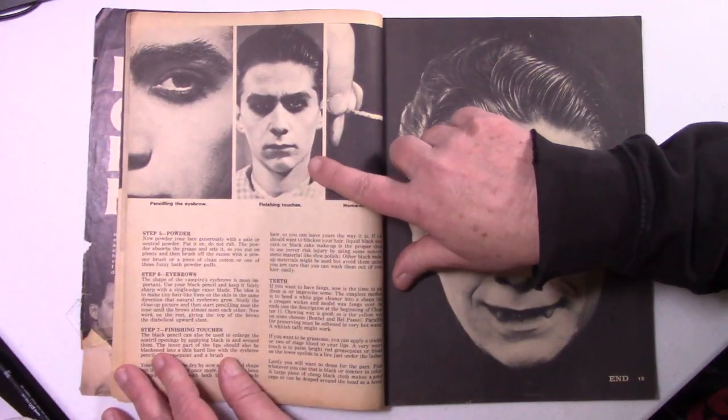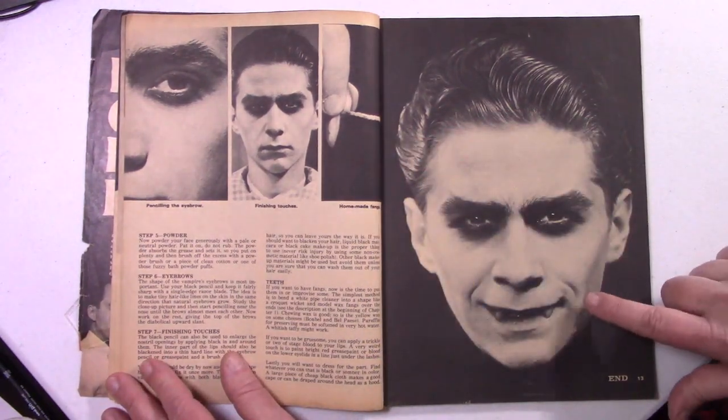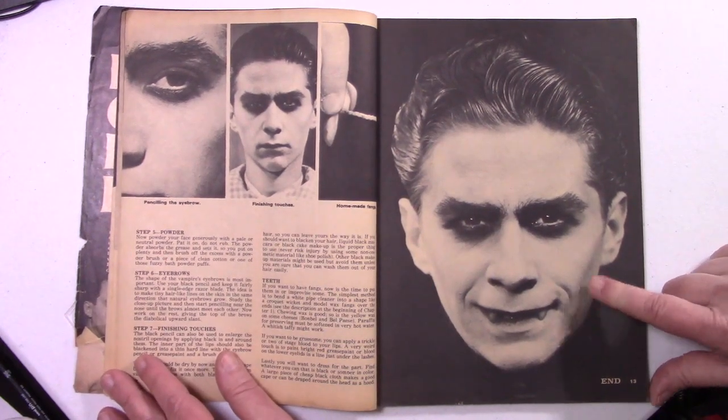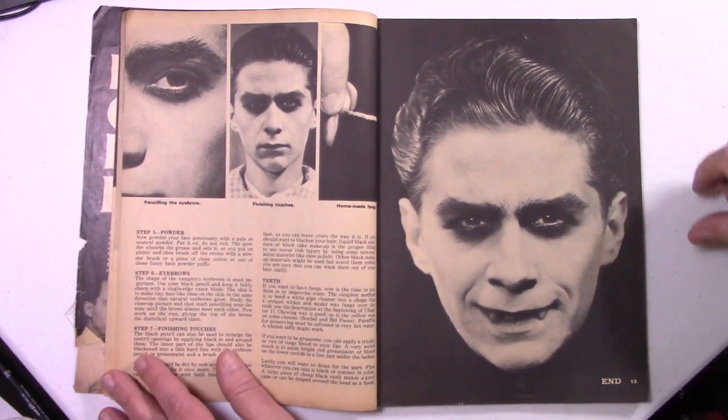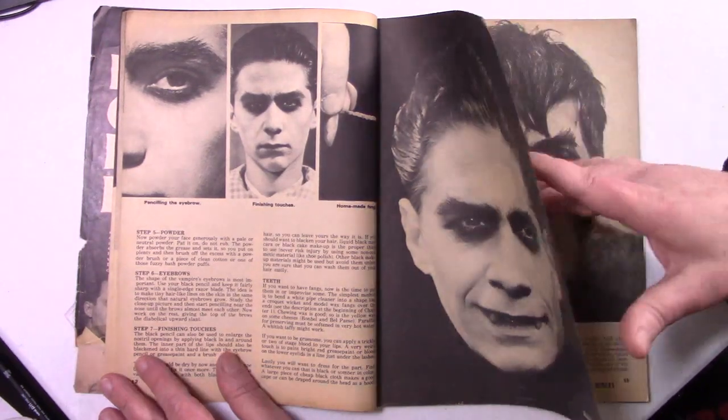Penciling the eyebrow, finishing touches. Homemade fangs. Yes, indeed. Got that. And you come out with a really respectable looking vampire. He's quite good. And I love the teeth too. That's a nice little touch there.